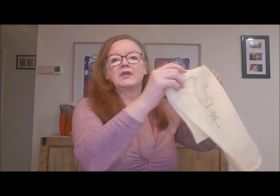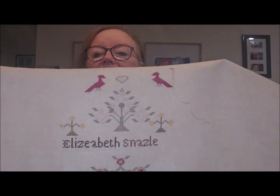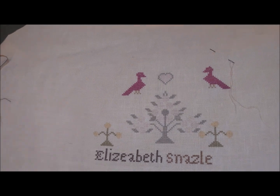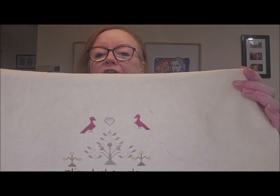And this is my start on Elizabeth, and she's stitched on, I'm going to say, 40 count Eureka from Fox and Rabbit. So this is my start on Elizabeth. She's very cute. And that fabric is quite golden. The Eureka fabric is quite a gold.